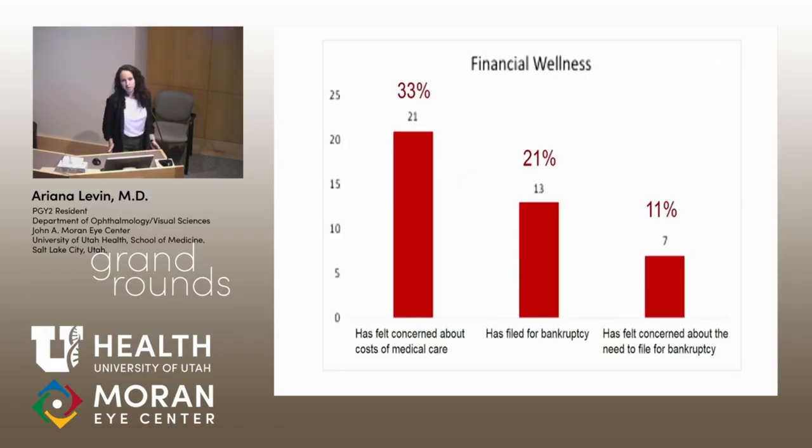I wanted to put this data in perspective, so I asked patients questions about their financial wellness. And if you take away one slide today, I'd like it to be this one because these numbers surprised me. 33% of our patients reported that they have felt concerned about the cost of their medical care. 1/5 of the patients reported that they have in the past filed for bankruptcy. And 1/10 of our patients, on top of that, reported that they have felt concerned about their need to file for bankruptcy.